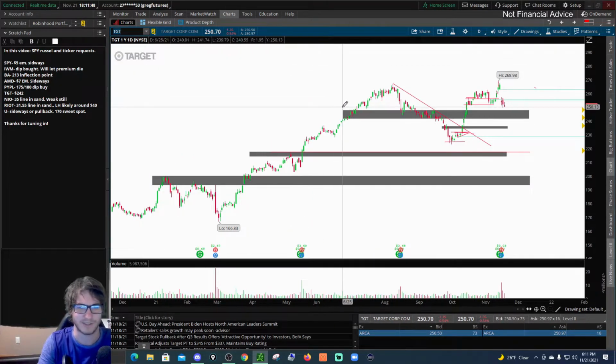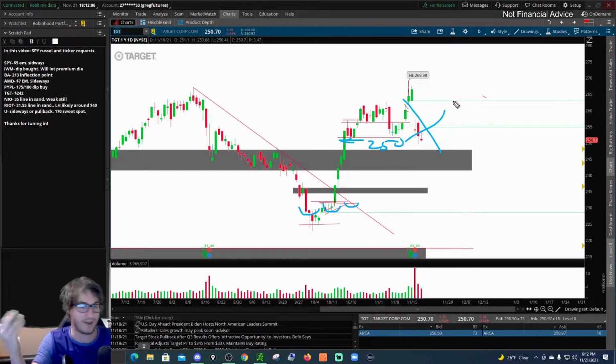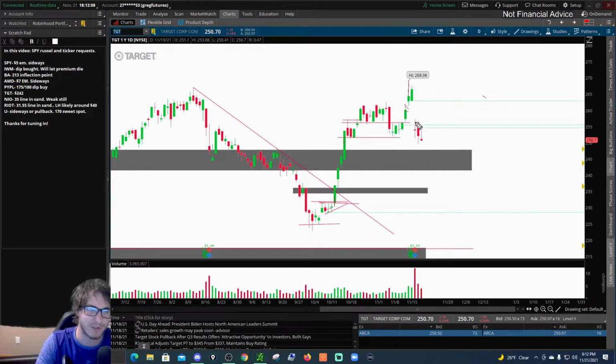So next up, we got Target. Target, beastie new all-time highs ahead of the report. Boy, Target, I haven't been trading it too much. I took the dip buy on Target in these 230s, 225s area, and I took profits at about the 250s on the trading side of things. Still holding the investment, so I don't really care about any of the recent price action. I was looking at it after it reported, and it just didn't seem like it was worth risking any money to take Target to the long side.